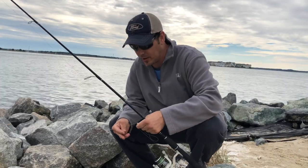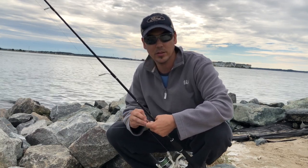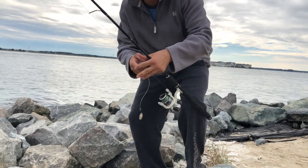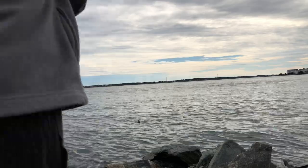That time it felt like I had a bite that ran right into the rocks. Tog are famous for taking your bait and retreating into the rocks, where you have to pull them out or wait for them to back out if you've got a good hook set. Just one.